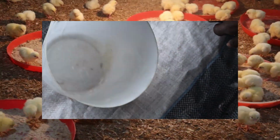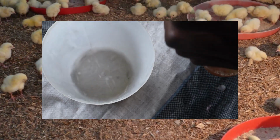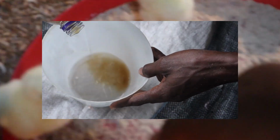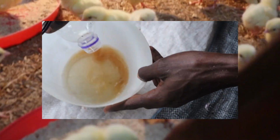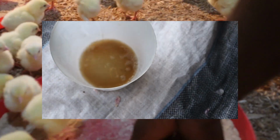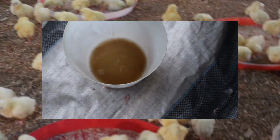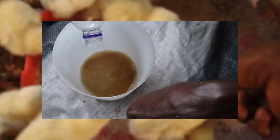The next step is to check the chick behavior. This is what you should look out for. If they scatter around the brooder house or the brooder pen, then the heat is okay. But if they crowd under the heat, that means it is too cold, so you have to increase the heat source. Then if they move away from the heat, that means it is too hot, so you have to reduce the heat.